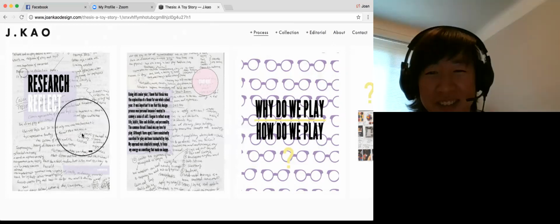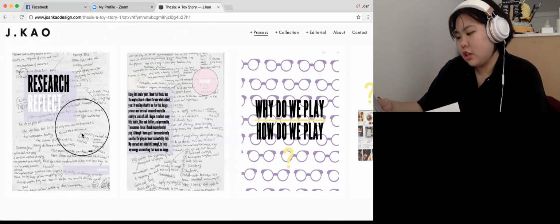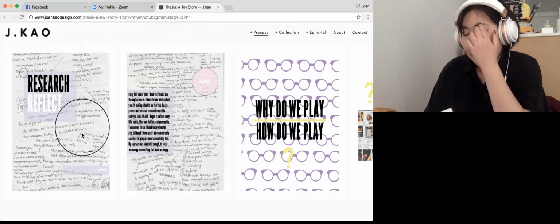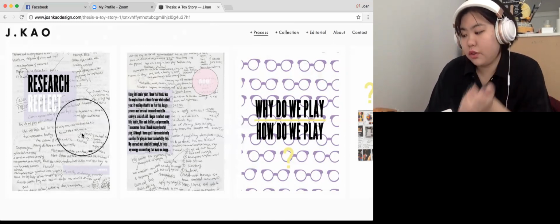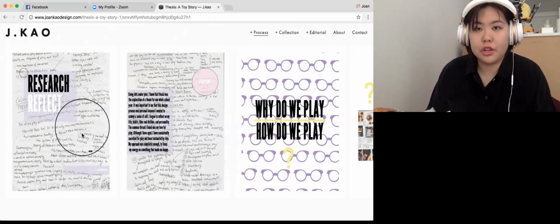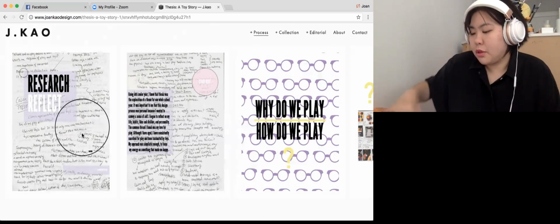The notebook is huge. And then I started. For the research, I started going around to toy stores. I just started looking at toys and collecting photos of toys. And I essentially broke it down into categories of characteristics of toys. So that was one.